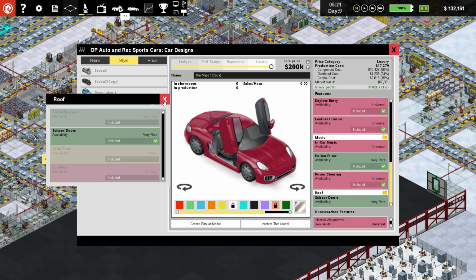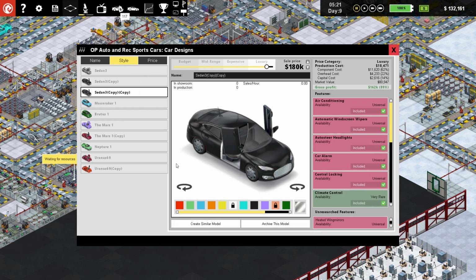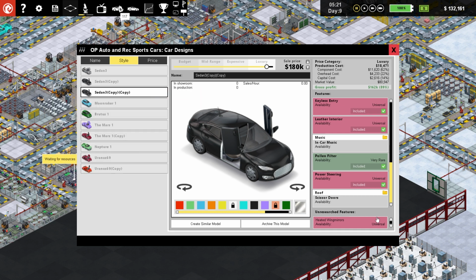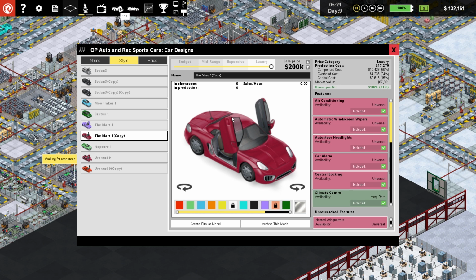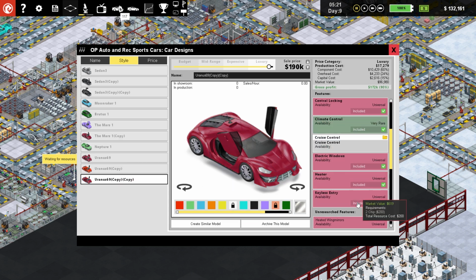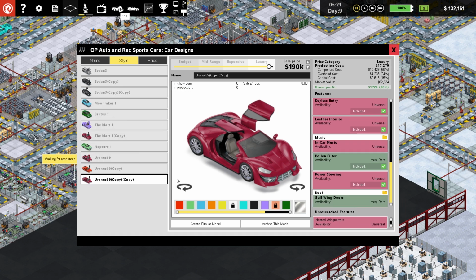So you can't have gullwing doors. All right, there can't be gullwing doors on the sports car. That's okay. Can I copy that? Yeah, sure. Copy the copy, and give me, instead of scissor doors, give me gullwing doors. That looks cool. That looks really, really cool. I didn't even realize that was what it was like. This thing can't have gullwing doors. This thing can have gullwing doors, I believe. It can indeed. Okay, great.